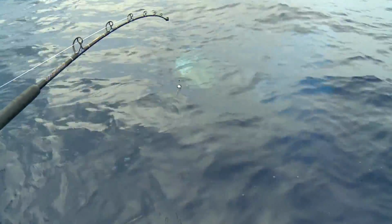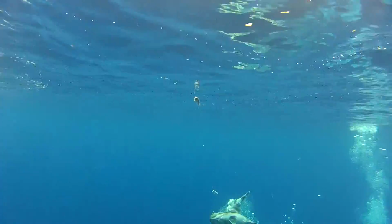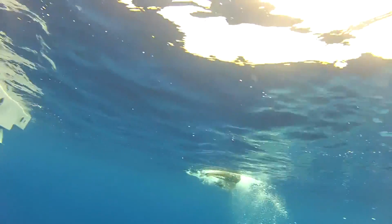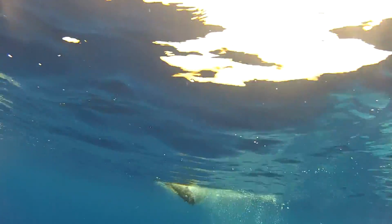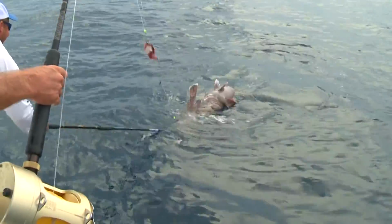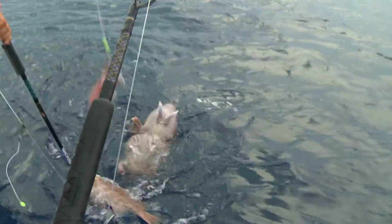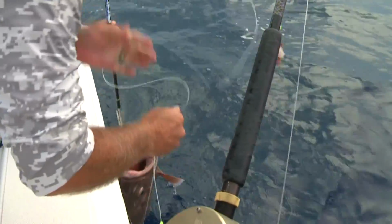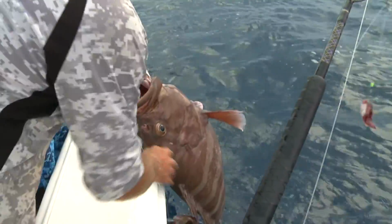Oh, God. Oh, my God. It's a huge freaking grouper. I think it's two of them. It's two of them. Oh, my God. It's a big ass grouper. Two of them. Go, go, go. Spin it over. Oh! Holy. I think we're done for the day. Good Lord.